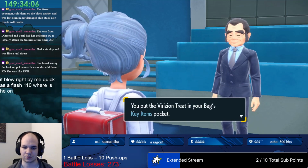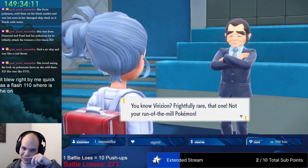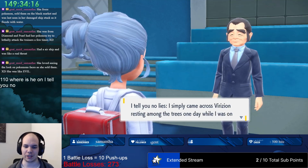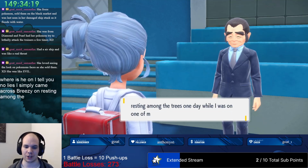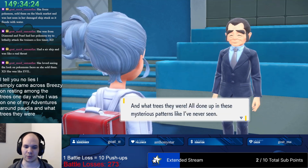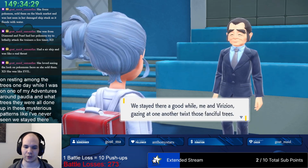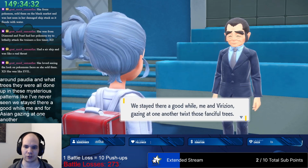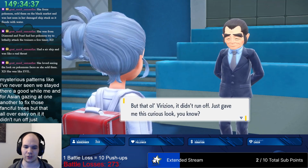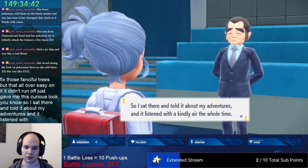Virizion. I tell you no lies. I simply came across Virizion resting among the trees one day while I was on one of my adventures around Paldea. And what trees they were! All done up in these mysterious patterns like I've never seen. We stayed there a good while, me and Virizion, gazing at one another twixt those fanciful trees. But that old Virizion, it didn't run off, just gave me this curious look, you know? So I sat there and told it about my adventures, and it listened with a kindly air the whole time.